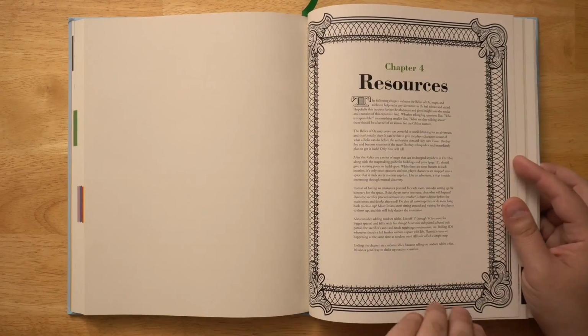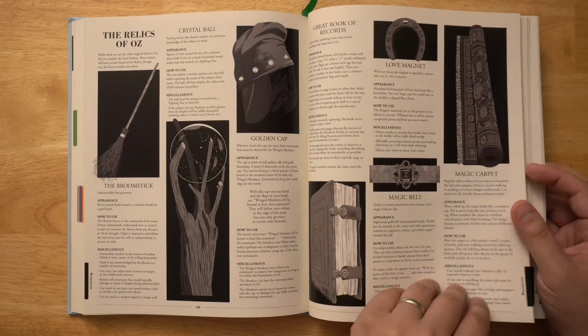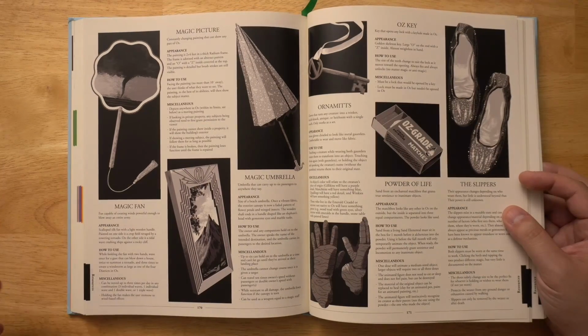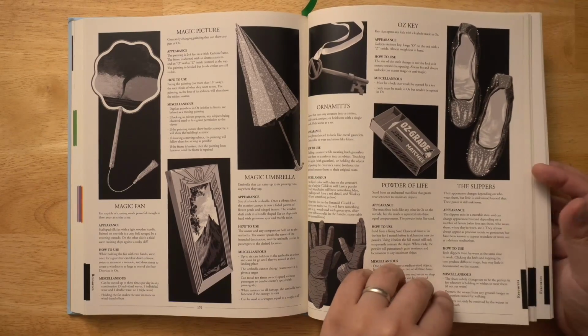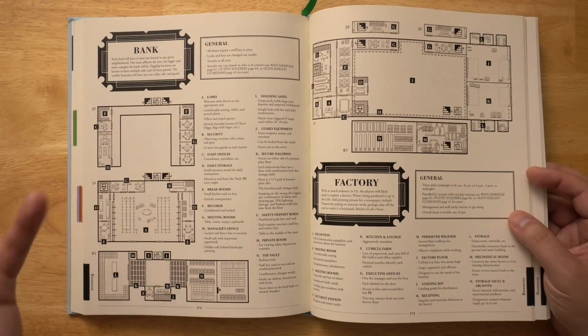Chapter 4 is all of your resources, and boy, is it packed with stuff. We have all of the Relics of Oz, these major powerful magic items, and some of them are extremely powerful that your players can discover. For example, the Magic Fan, if you wave it, you can blow away entire armies. But of course, it's just a fan, which means it could be stolen by someone else. So just because the players have a lot of power doesn't mean it can't be used against them.